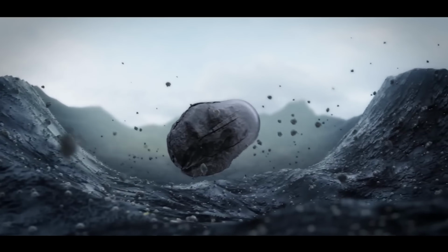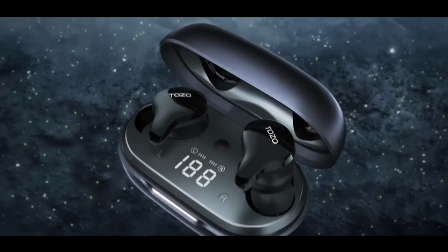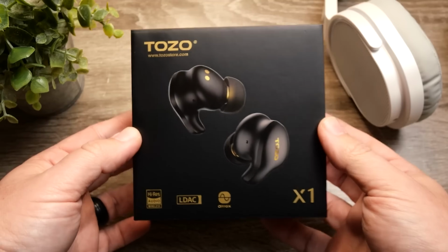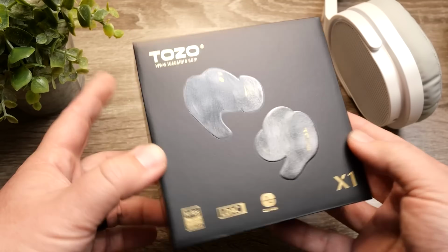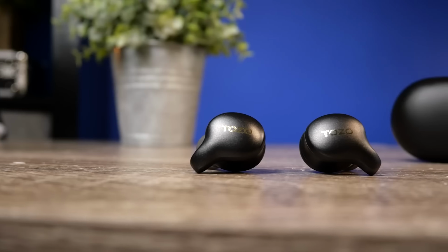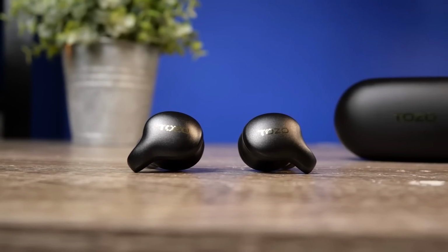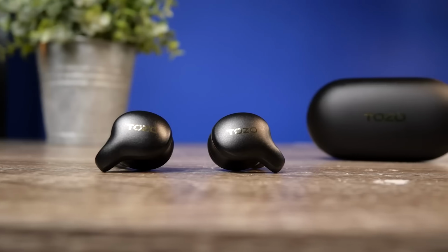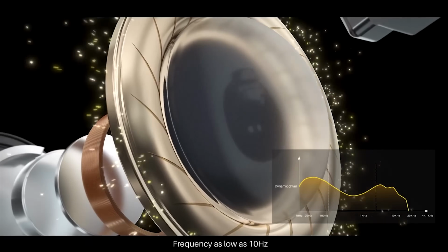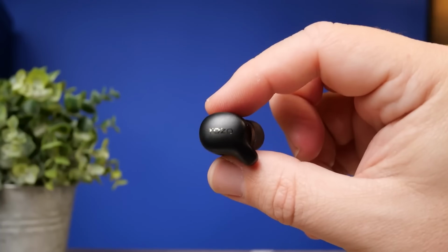But one pair that most people know nothing about, and this one flies under the radar so much, is the Tozo Golden X1s. This pair is definitely something special. It does normally retail at $189, but right now you can get them for about $119. And this pair is high-res certified. It has dual drivers, a dynamic driver mixed with a Knowles balanced armature driver. It supports LDAC playback.